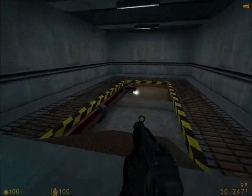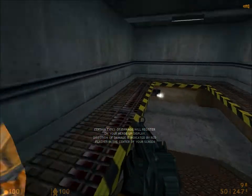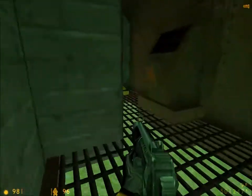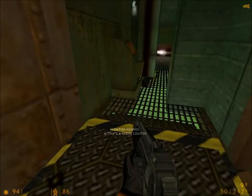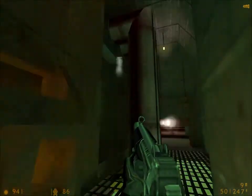If you pass through fire or steam, you will see a heat damage icon lighting up. Directional indicators at the center of your display show you where damage is coming from. Ow. Ow. Ow. Proximity to radiation. Activate the Geiger counter and radiation display. Biohazards are... let me out. With the luminous icon. Oh, okay.